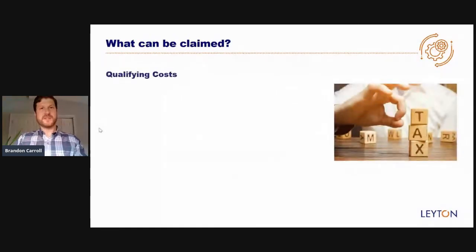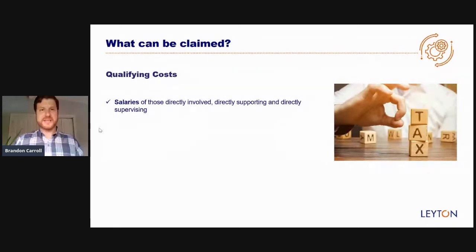Qualifying costs. This is the big thing that everyone might ask, like, okay, here's all these activities, but how do I factor this in? The biggest bucket when you're calculating what the dollar value of the credit can be is salaries. And those are salaries of people that are directly involved. This might be a software engineer or software developer. Then there's people that are directly supporting those directly involved. And then there's also directly supervising.